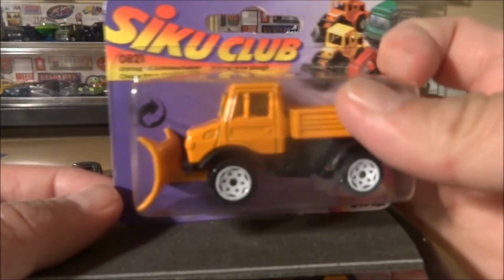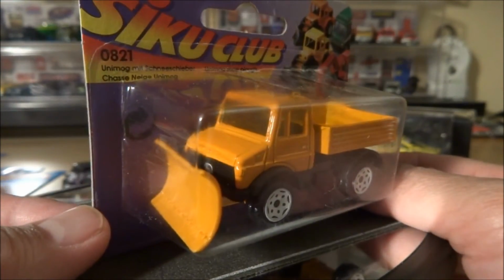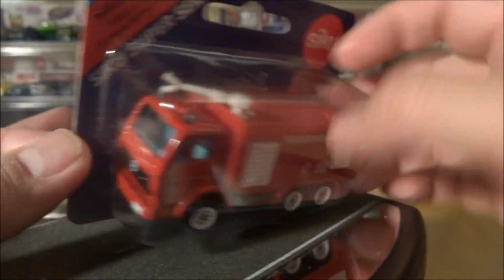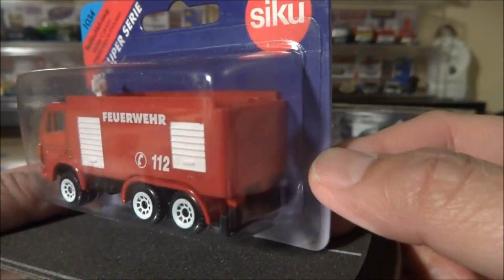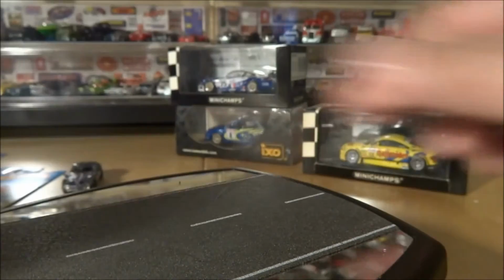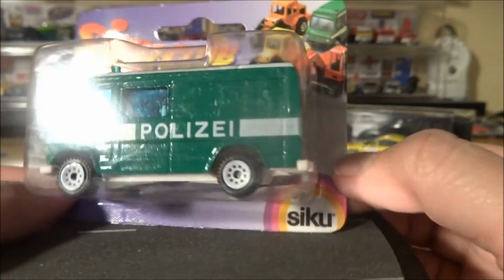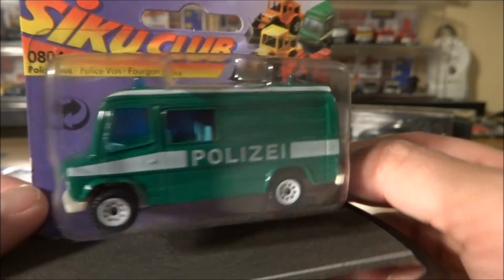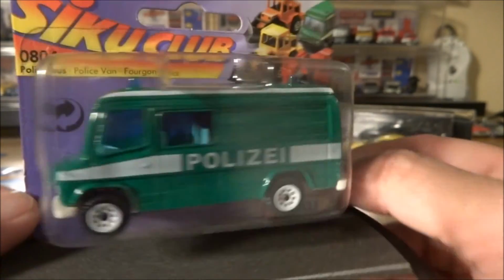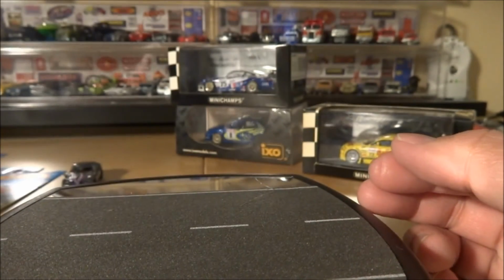We have here the Mercedes Unimog. It's got the snowplow. We have also a Mercedes water cannon. And then finally, we have the police bus, in the German police colors there. Awesome Mercedes. All right, well, that is it that I have to share with you.